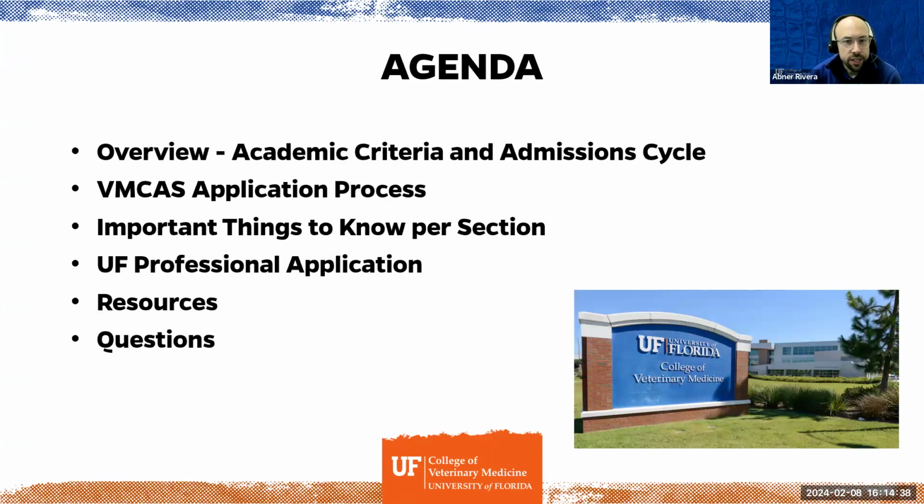So real quick, the agenda. We're going to go over the admissions criteria and the overall cycle. Some of you might not have that much knowledge of our admission requirements, so we'll give a quick overview of that. Then the application process itself, where we'll spend most of the time of today's talk. For each section, I'm presenting some of the important things you ought to know and focus on so that you can be the best competitive applicant possible.